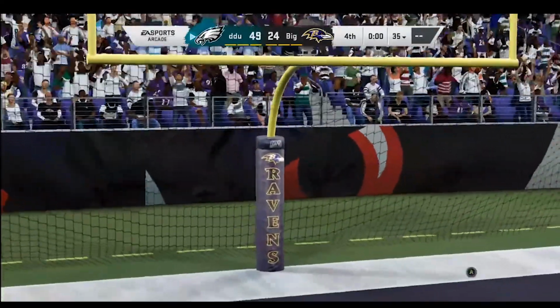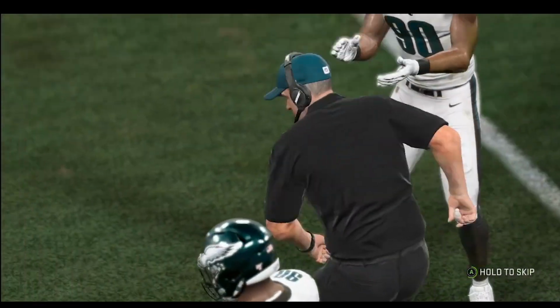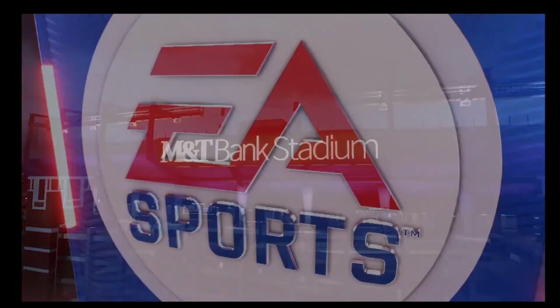The extra point up and good, but this one was decided anyway, as that will be the final action in this ball game.